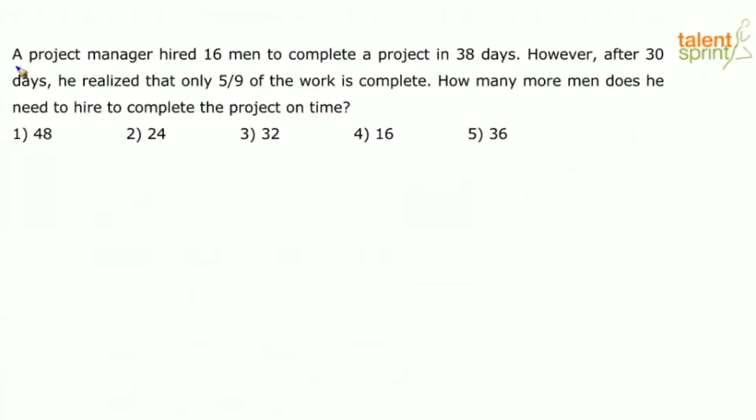Interesting one. It says, a project manager hired 16 men to complete a project in 38 days. However, after 30 days, he realized that only 5 by 9 of the work is complete. How many more men does he need to hire to complete the project on time? Options have been given there: 48, 24, 32, 16, 36. I think this should take about 30-40 seconds. So your time starts now.